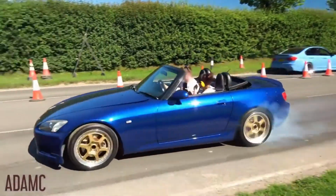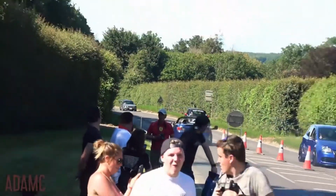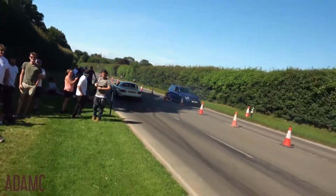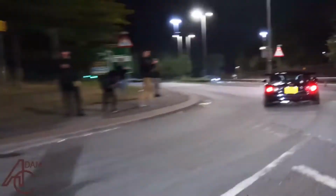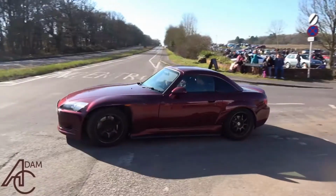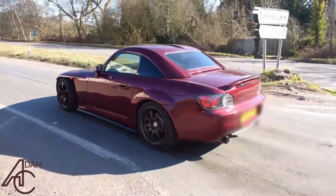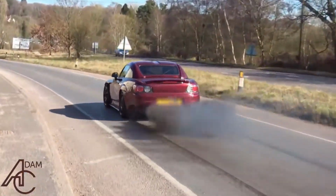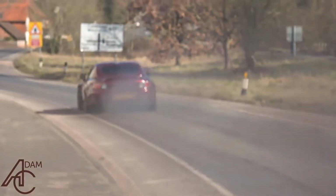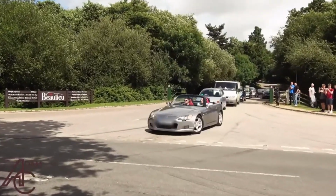The F20C inline 4 engine was produced by Honda for the S2000. This was one out of not a lot of engines that were designed to sit longitudinally for rear wheel drive. These engines are a distant relative to the F-Series engines found in the mid-1990s Honda Accord and Prelude. To get the most out of the compact-sized engine, Honda engineers utilized technology derived from Honda's racing engines.